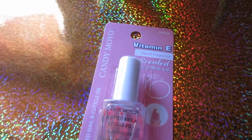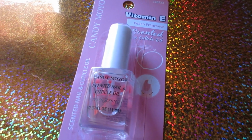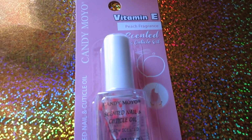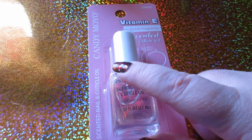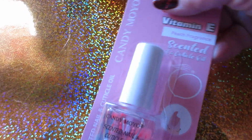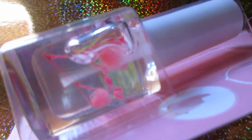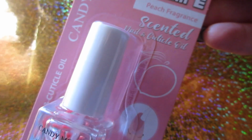And then one of my favorite finds today, and last find, was the Candy Moyo Vitamin E Scented Cuticle Oil. And this one is peach. At my store, they have peach and lavender. And of course, lavender is a no-go for me. But these are mimicking the ones that are like $8 at Walmart with all the flowers in them. But it has the flowers in there. How cute is that? And peach scent. And it's vitamin E.